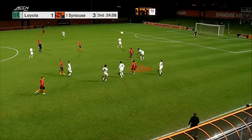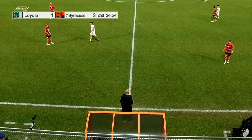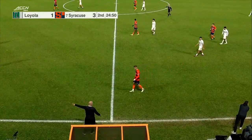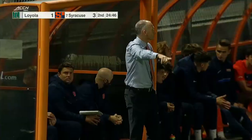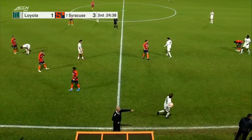Curdy, a player that has started every single contest this season. And really ever since he transferred here to Syracuse, the senior has really been thrust into that role. Booster Schoberg obviously is a key player in the center, but Christian Curdy providing that balance in the back three.